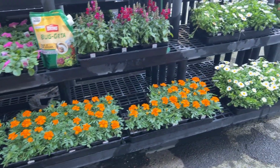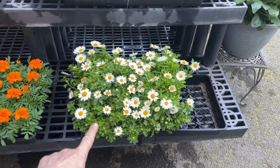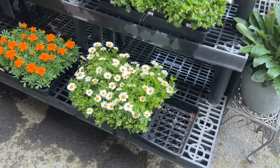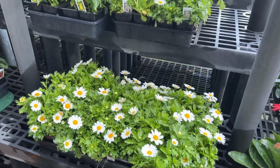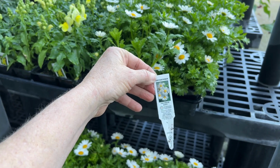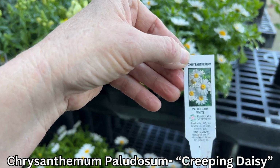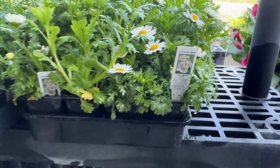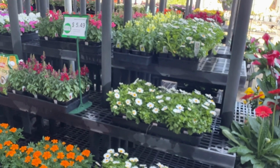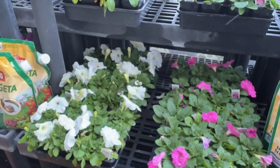Beautiful little marigolds. And remember in my garden, I planted one of these daisies and it reseeded and I got thousands of little seedlings everywhere. Well, this is the plant. I started with one and this year I got thousands. So I highly recommend getting this. It's in the Chrysanthemum family and that's what it's called. Yeah, that will definitely reseed and you'll get thousands of them. Lots of snapdragons and petunias.